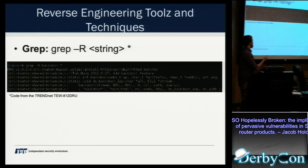So what this backdoor allowed you to do is make a request to a web server with a static string and enable a telnet server on all interfaces, unauthenticated. Those are the Broadcom code.